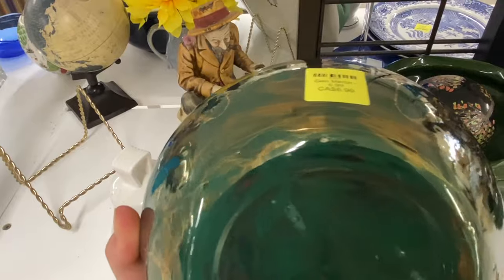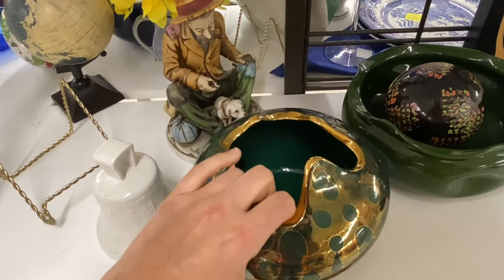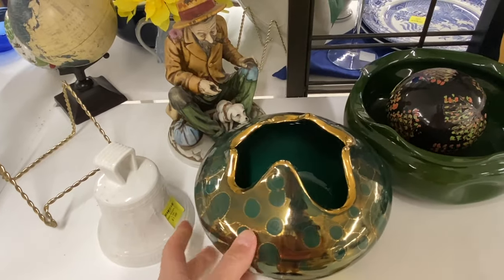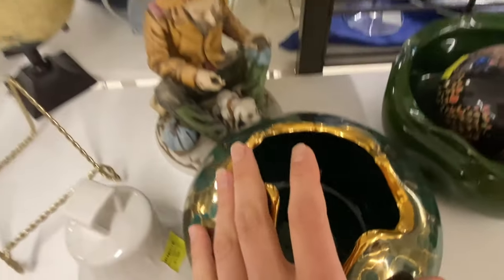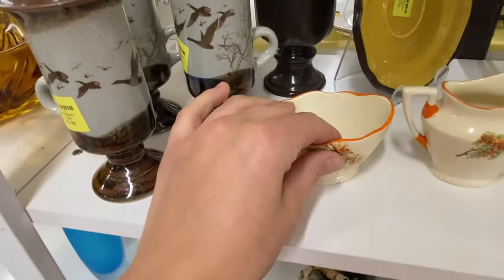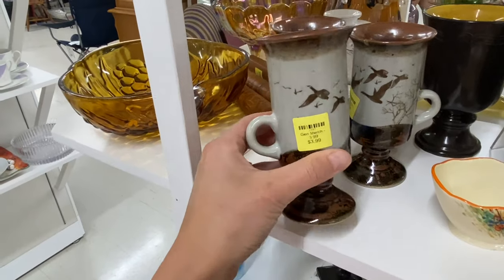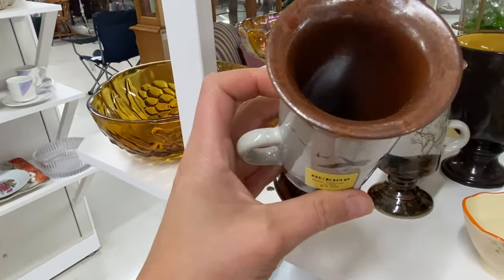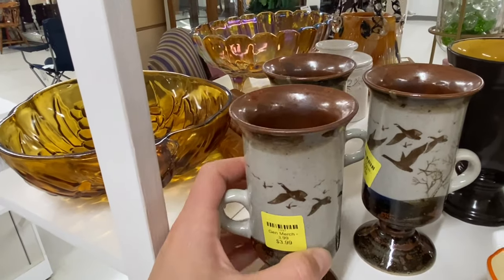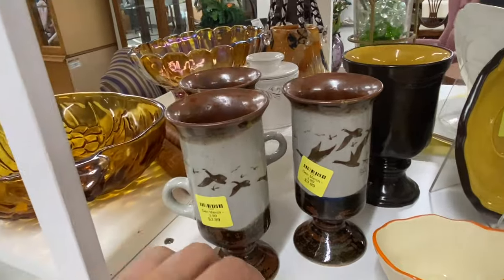Old, no markings, but it's beautiful. Like some of the gold is wearing off. These are so cute. These little espresso cups. Some of the goose espresso cups. Actually, there's a fourth one.